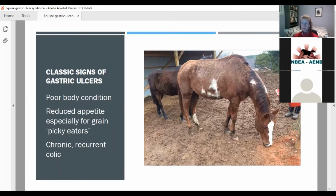Do they want to have some soaked beet pulp? Do they want to have pelleted feed? Do they want to have fat and fiber? You're just always trying to entice them to eat. That would be a horse that you'd be thinking, okay, maybe this horse has gastric ulcers.